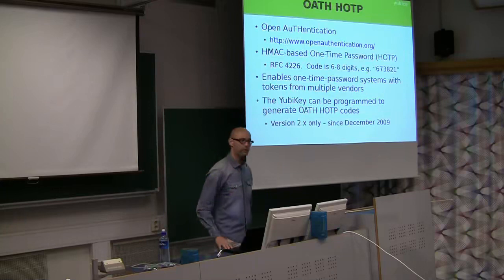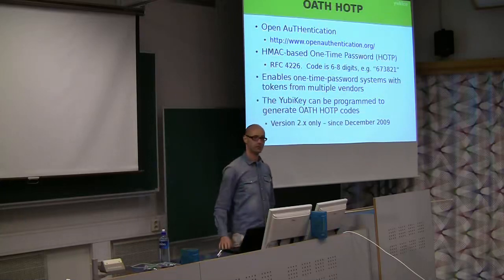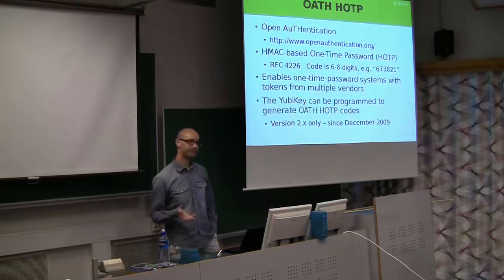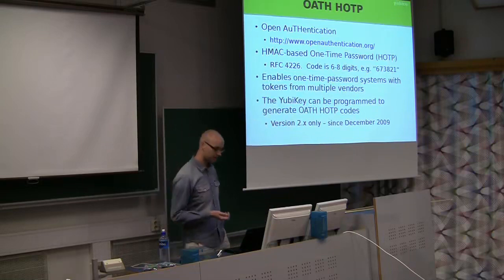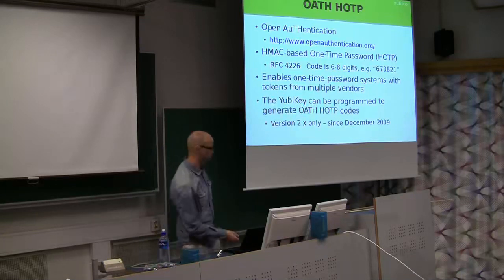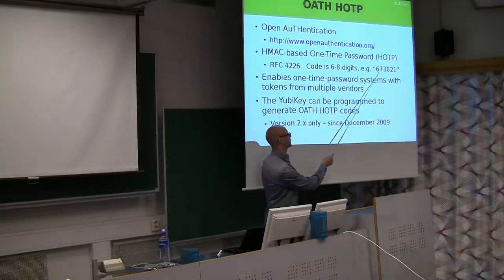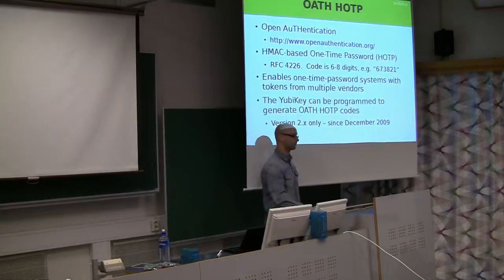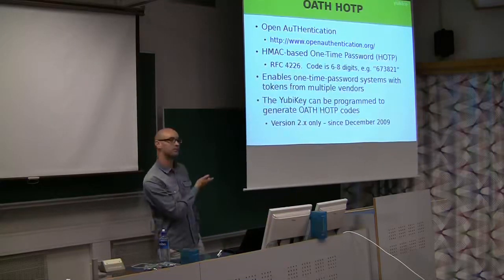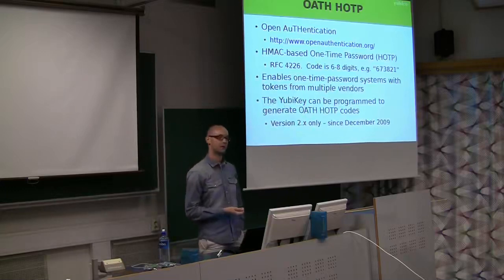And we also support OATH. How many are familiar with OATH, HOTP? Not so many. So briefly, this is a standardized way to do one-time passwords. It's based on HMAC SHA-1, and essentially just runs HMAC SHA-1 on a counter every time, and that's generating the OTP. So an OTP on this scheme looks like this. This is similar to what a lot of online banks are using, perhaps not HOTP, but similar algorithms.